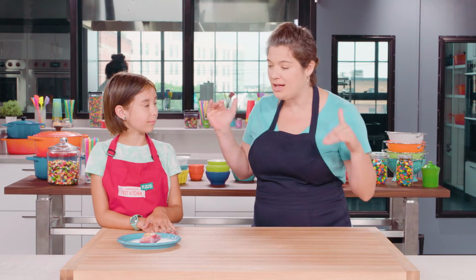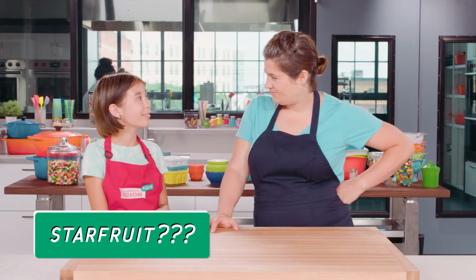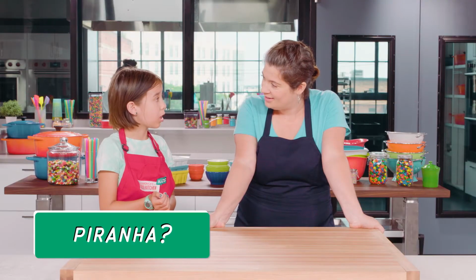Now, if we were really thinking outside of the box, what else could we put into a taco? Anchovies. Starfruit, Skittles. I've heard you can eat piranha.